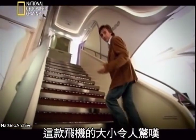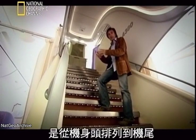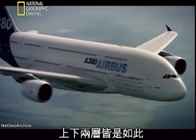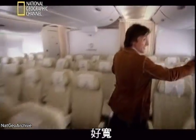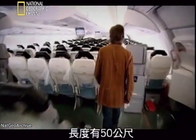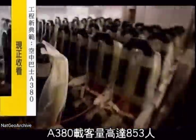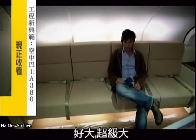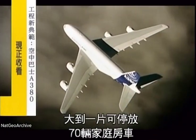You can't help but just be stunned by the sheer size of the thing. It is the only aircraft where the passenger seats run the full length of the fuselage from front to back on both the lower and upper decks. The cabins are 6.5 meters wide and 50 meters long. It is huge. The A380 can carry up to 853 passengers, 35% more than its nearest competitor. It's big. It's very big. The wings are immense. 70 family cars could park on each one.